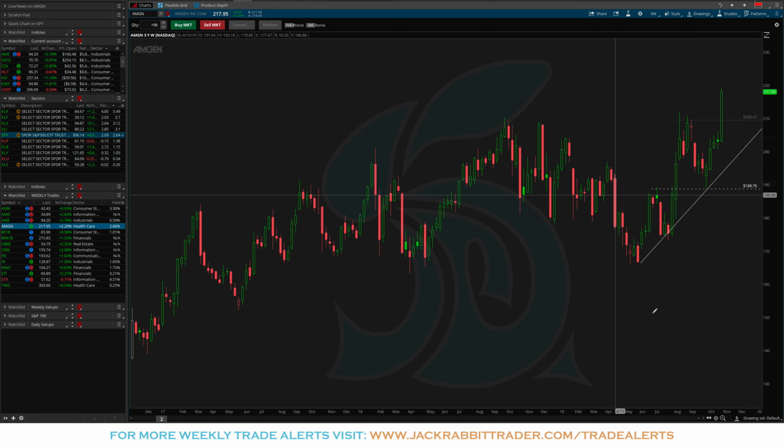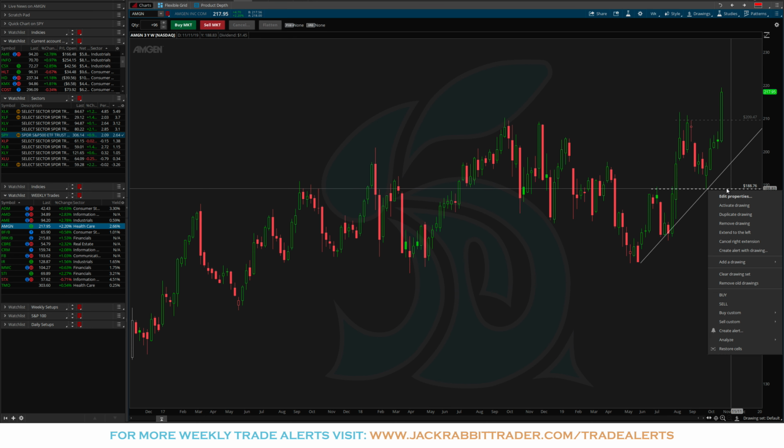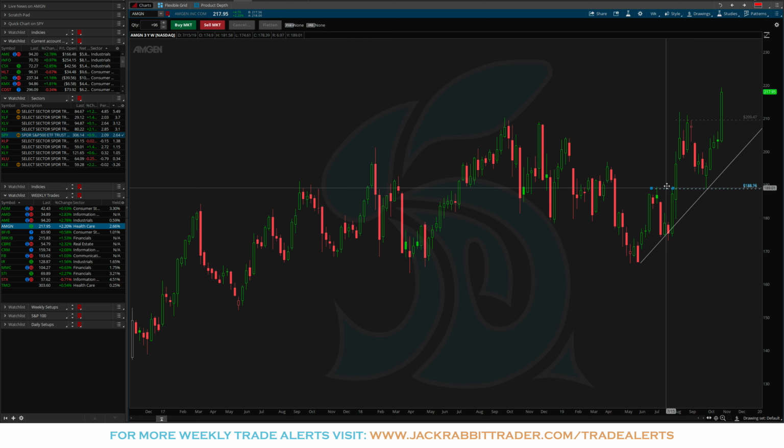Amgen, all right, a little bit of a sloppier pattern here. Obviously, there's a couple different areas that you can use. This 188.76 works. You could also probably use a little bit more of a tighter stop right around this 194.77. But ultimately, again, following the stock back, here's the lows.